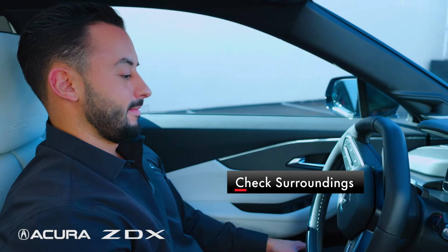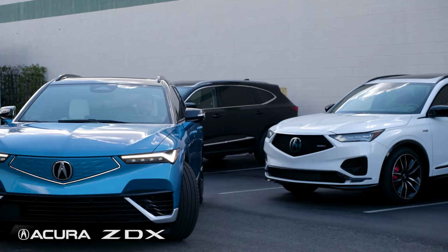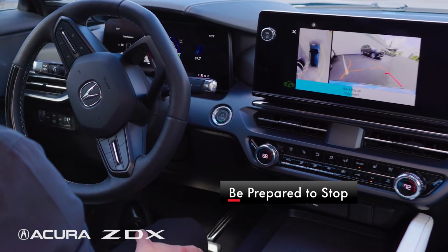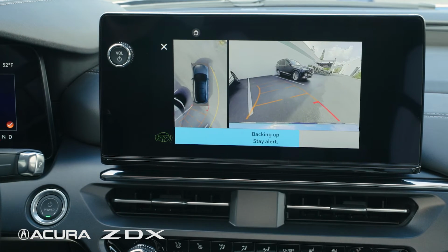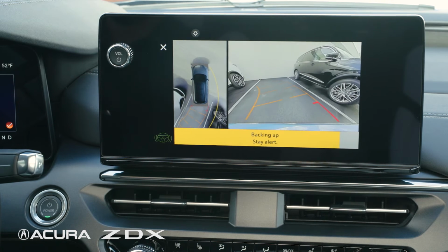The vehicle automatically steers, accelerates, brakes and shifts between reverse and drive into a parking spot. Check your surroundings and always be prepared to stop. A progress bar will display the status of the maneuver with a seat vibration indicating completion of each maneuver.